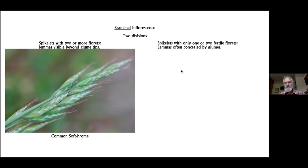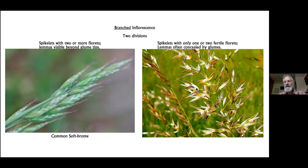Some species have only one or two fertile florets in the spikelet, and often in this case the lemmas are concealed by the glumes. However, when in full flower, you still can see all the bits. And let's see if we can find a good example here. Anyway, there's the glumes open, and you can see the lemmas with the horns. And this is false oat grass. It has only one really fully fertile floret per spikelet.